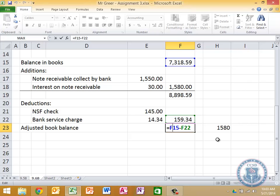This brings up all the colors in my formula. Before, what I had was my beginning balance and I subtracted my deductions. Now though I have additions in the middle. So what I really want to do is take this number, my $8,898, and subtract my deductions. I can rewrite the formula, or I can just double click on it and come up here.